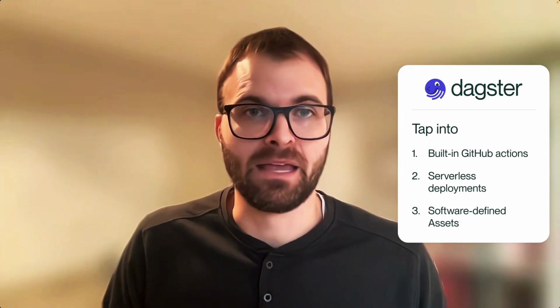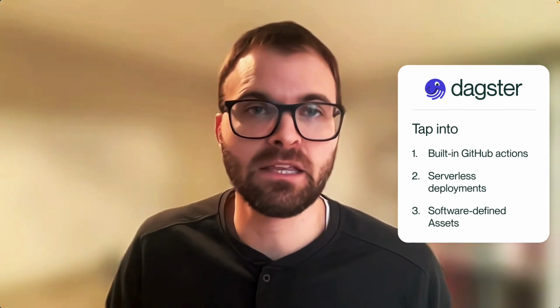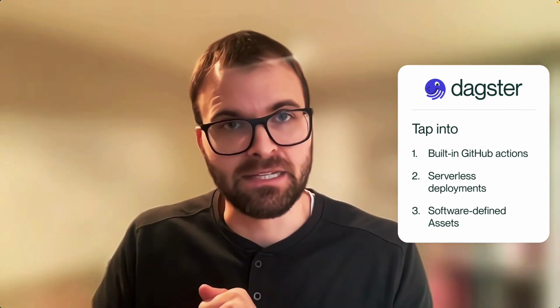The third thing I recommend is using the new asset functionality. That's really where Dagster starts to differentiate itself from other competitors, and also becomes a little more compatible with other modern tools like dbt.